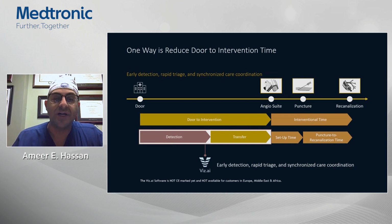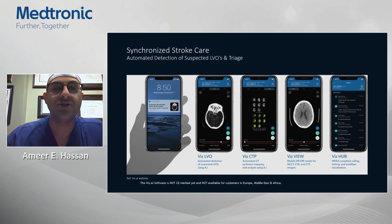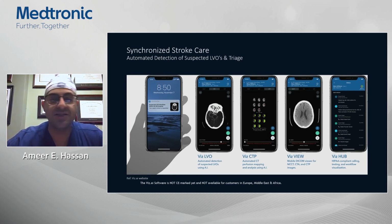So with Viz AI, we can focus on early detection, rapid triage, and synchronized care coordination. This is just an example of the screenshots. This is the kind of alert we get, a suspected large vessel occlusion alert as a push alert on your phone. It also gets pushed to your Apple Watch. When you open it, you see this, and this is an example of the CTA.